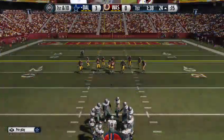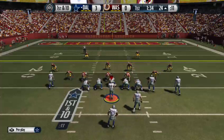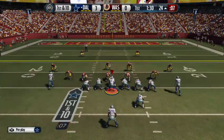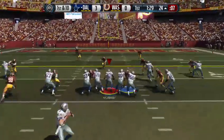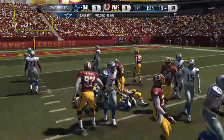They're able to move the chains after that last run. Cowboys again will run the football. Brought down after a gain of 6.